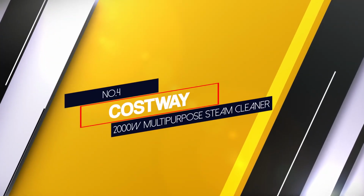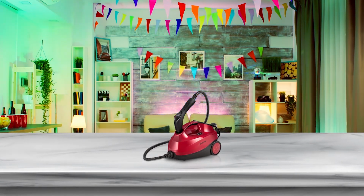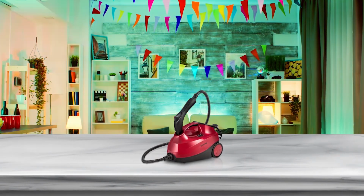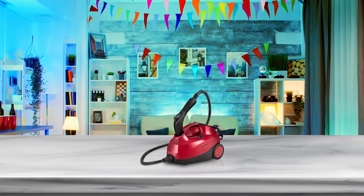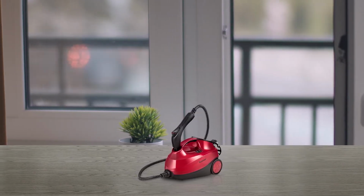Number 4. COSTWAY 2000W Multipurpose Steam Cleaner. The COSTWAY Multipurpose Steam Cleaner can clean carpets, glass, and metal surfaces. It takes between 8 and 9 minutes for the water to heat up to the maximum temperature of 226 degrees. Once the water is hot, the machine will operate for up to 45 minutes.